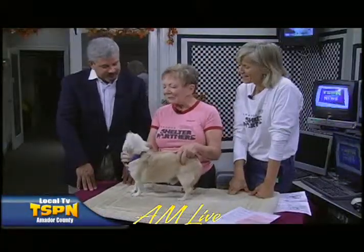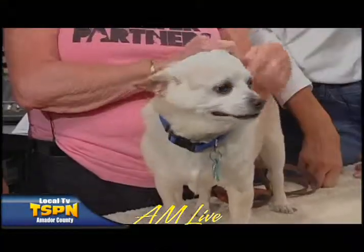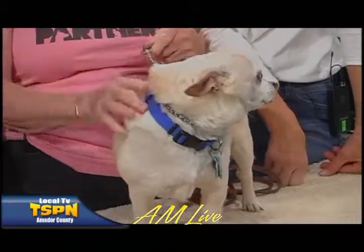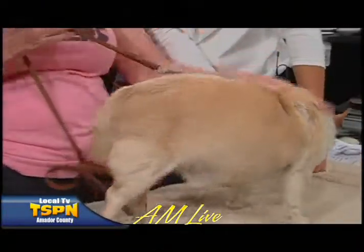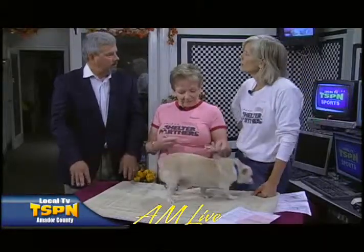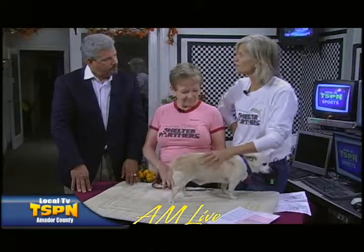Aren't you pretty? See? And he's obviously got all the shots and everything. He's been neutered, I guess, in this case, right? He probably was before he even came to the shelter, since he's 10 years old. About 10 years old, so Eddie should be around for another 5 to 10 years pretty easily, right? Yeah, little dogs can live up to 20 plus years.